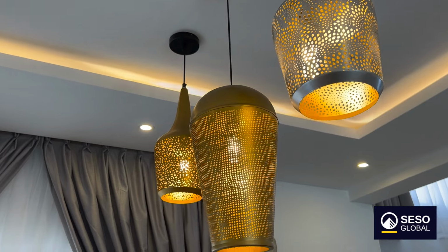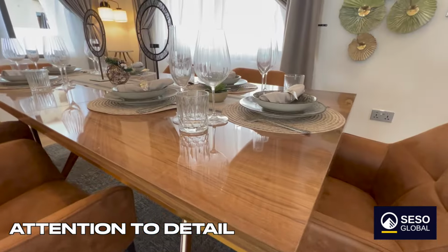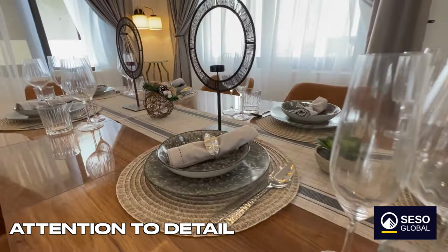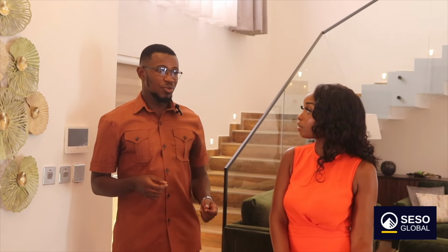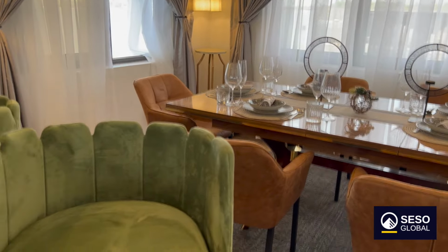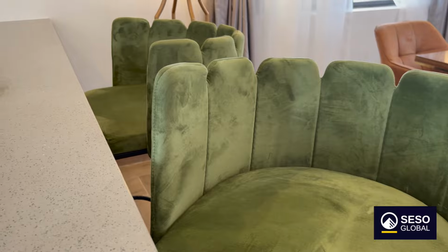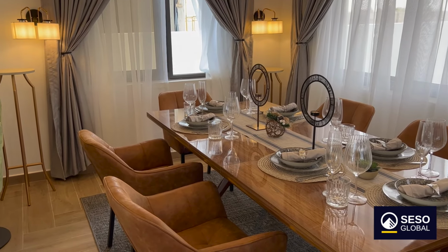I think the thing that touches me the most are the little details. You see the light fixtures, the designs on the wall. It seems like you really paid attention to the finishing details of the house. It feels very well put together, very well thought out. Yes. The details were very important for us because it's what speaks for the spaces. Currently, people don't put much effort into their finishing and details. So these little details go a long way for both us and the client, because they help us in our marketing, and they help the client who is purchasing the property to appreciate luxury as well.